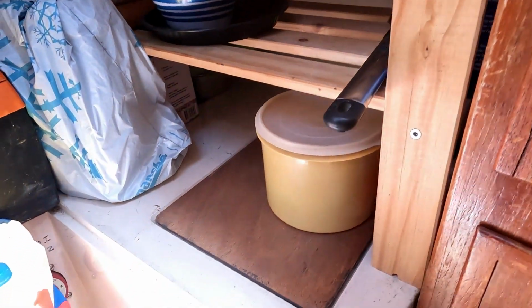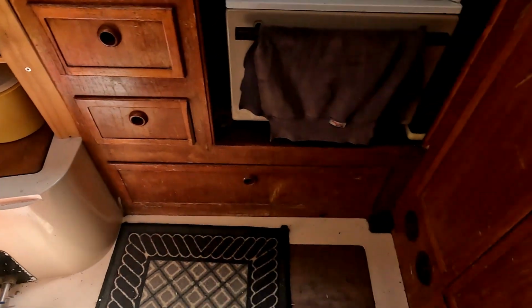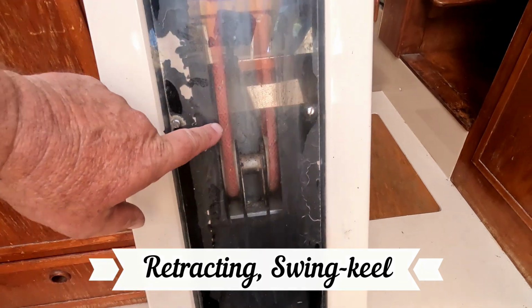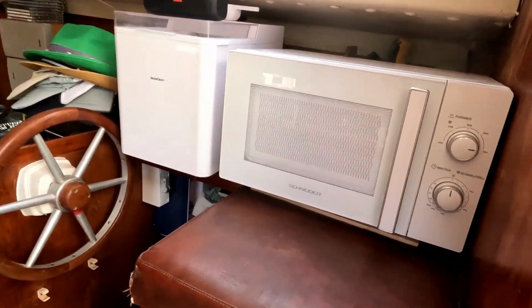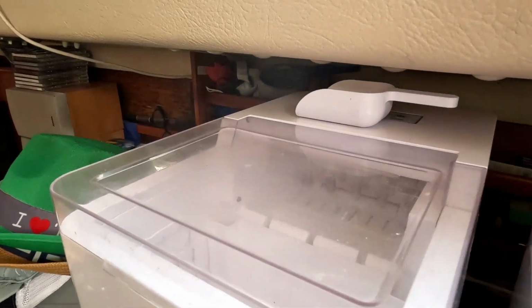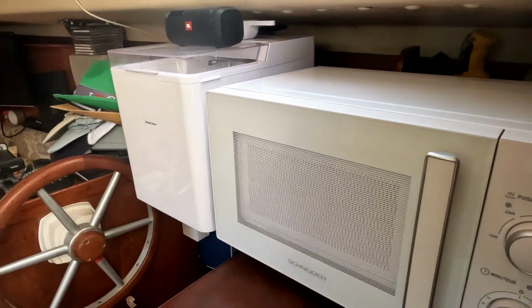What else have we got in this little corner? That pump there is a hydraulic pump to pump up the keel. Here's the keel. It's raised by cords. There's a hydraulic ram there. It's up at the moment. Also in the kitchen, of course, I've got a microwave that I put there and an ice maker, which is absolutely fantastic. You can take the radio off the top. The ice maker, you really need that down here.